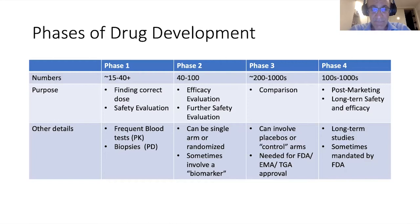A phase 2 clinical trial is a trial where the dose has been established and there is some good idea about the activity of the drug, and we need to do more safety evaluations and a more refined understanding of the drug and how well it works. These phase 2 trials can either be what we call single arm, which means everyone gets the drug, or occasionally they can be randomized between two different types of treatments. That's less so in the current era, but still can be made available.